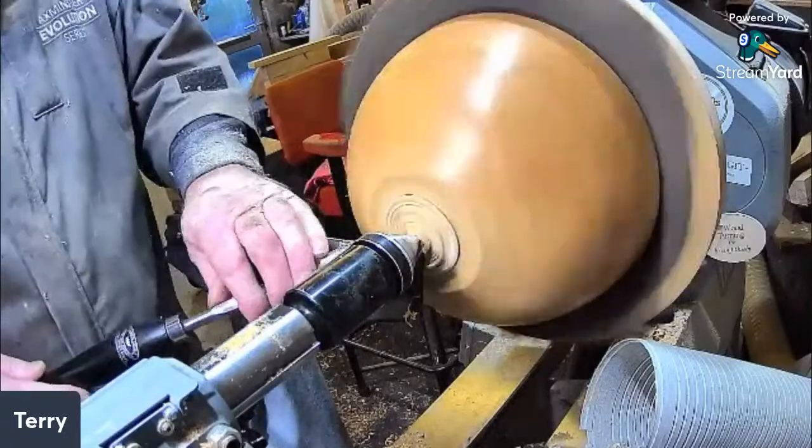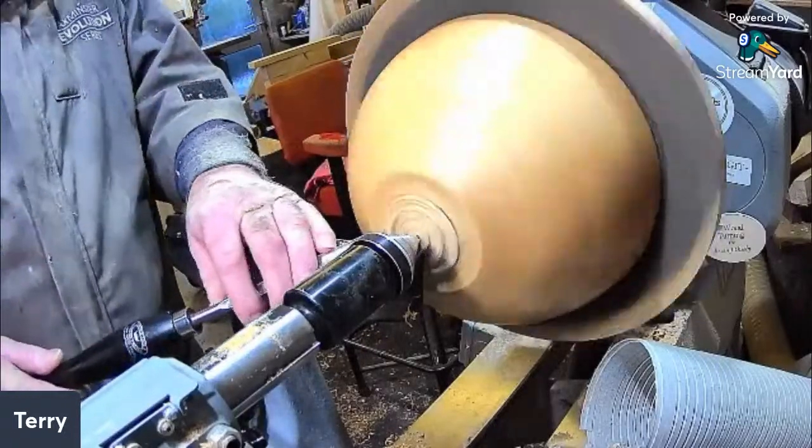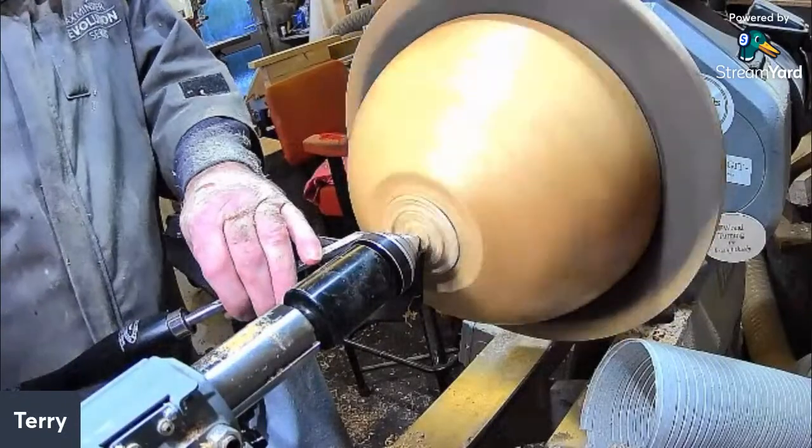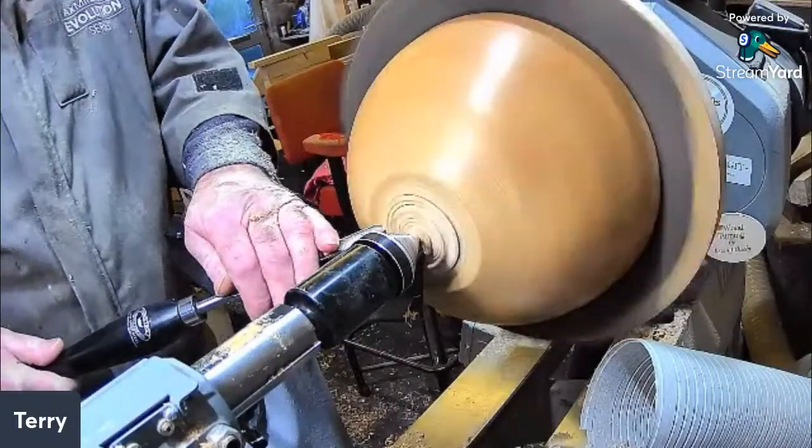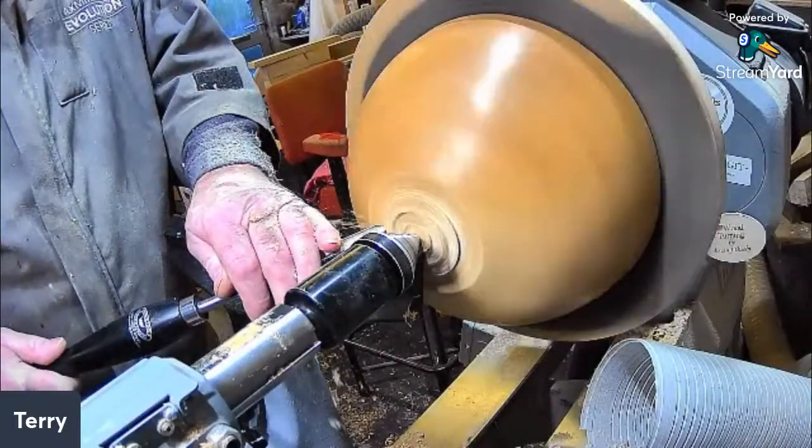Because it's hard. The spindle gouge probably needs a sharpen. Keep saying that, and then don't sharpen it.